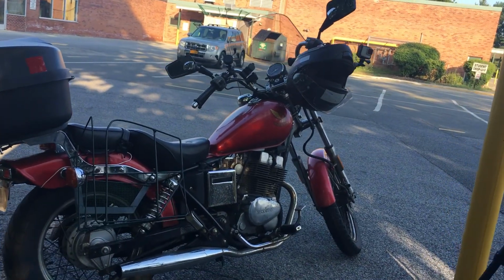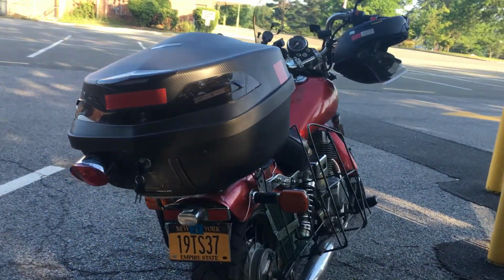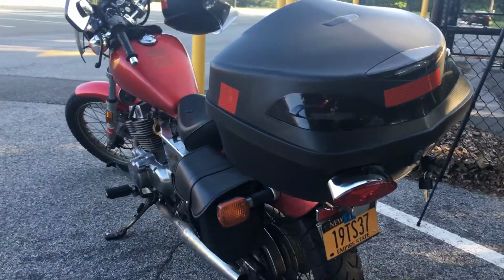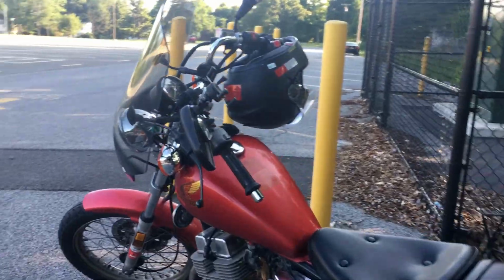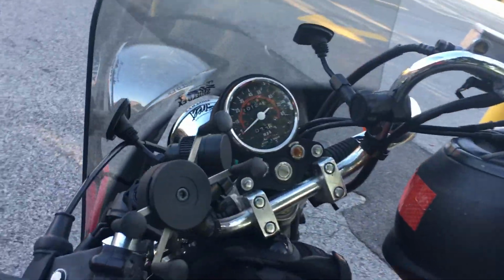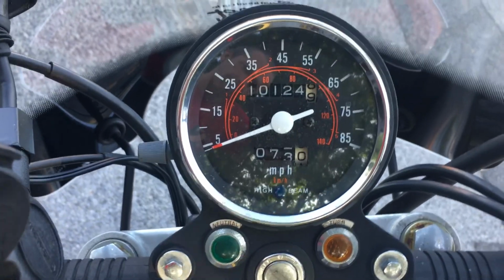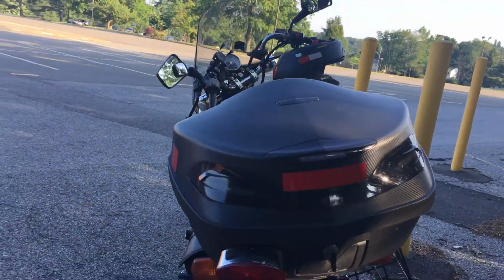And ladies and gentlemen, as it so happened, both the motorcycle and the scooter reached 10,000 miles at the same time. So here's the odometer on the Honda Rebel 1986. All right, so let's talk about that a little bit.